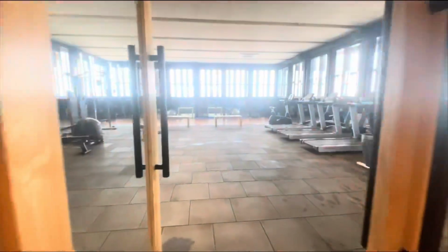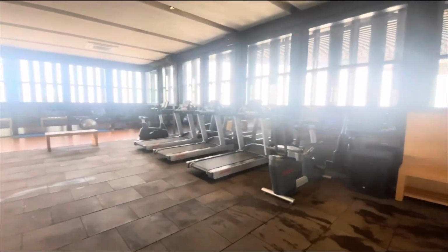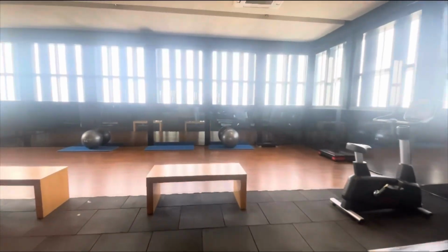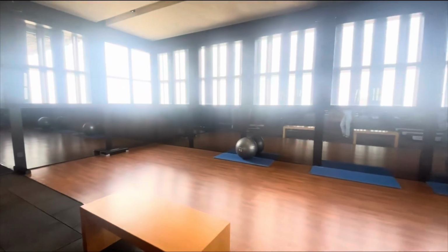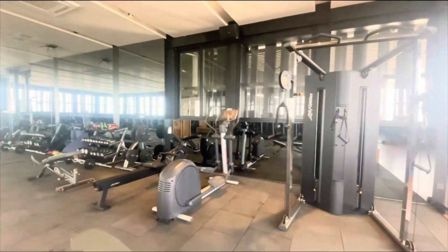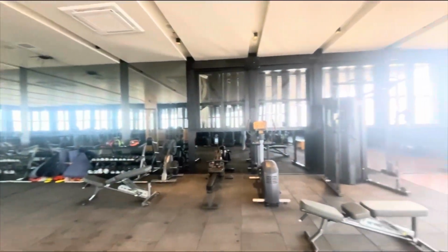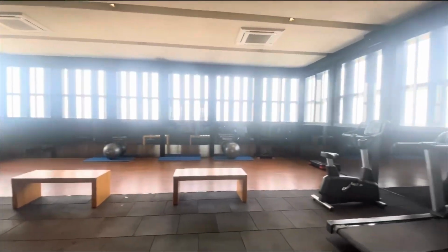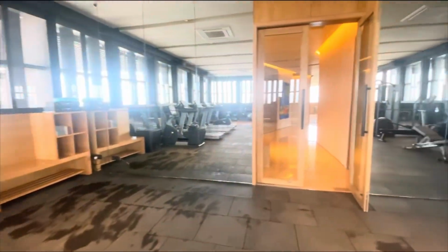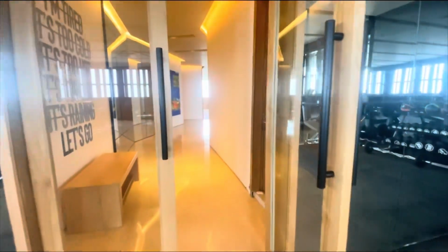Next up is the state of the art fitness center, equipped for every type of workout. The gym layout includes a stretch corner with yoga mats, battle ropes, and foam rollers. Floor to ceiling mirrors across all walls add a professional studio vibe, while expansive glass windows bring in daylight and feature stunning views of the skyline.